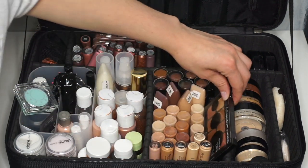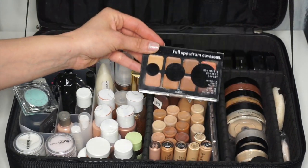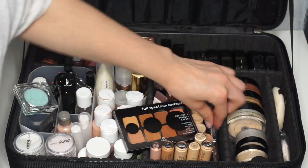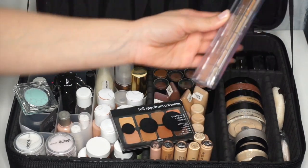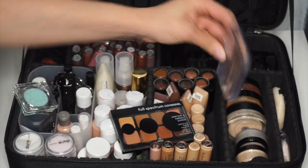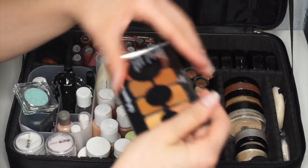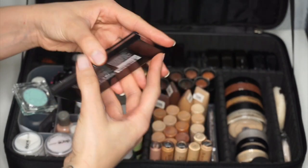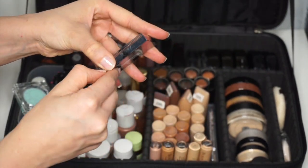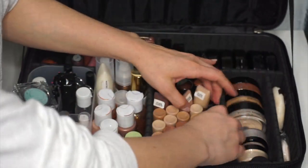Then I have palettes. So I have the CoverGirl Full Spectrum Correct and Conceal. This is really good for medium to deep skin. And then I have the Benny Eye Foundation Fair Medium Palette. I use that as concealer or foundation. The good thing about the CoverGirl is that the color correctors are very vibrant and pigmented, so it really helps with discoloration on deep skin. So I do carry that.